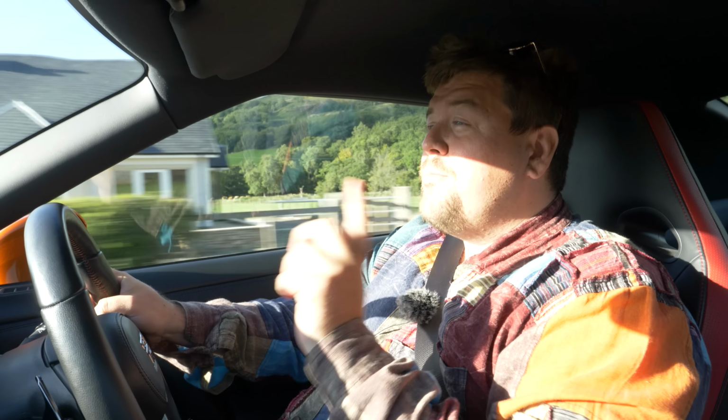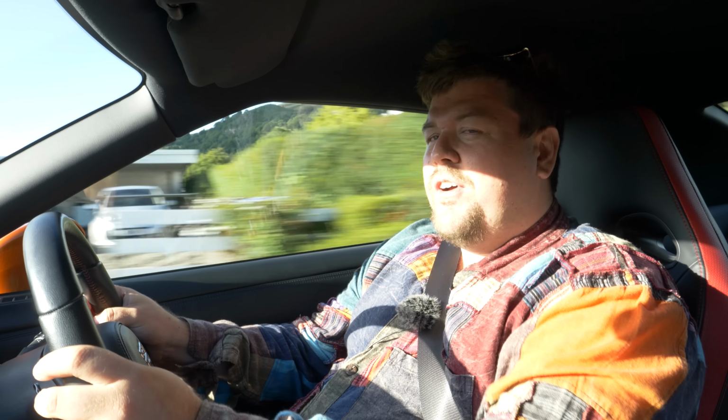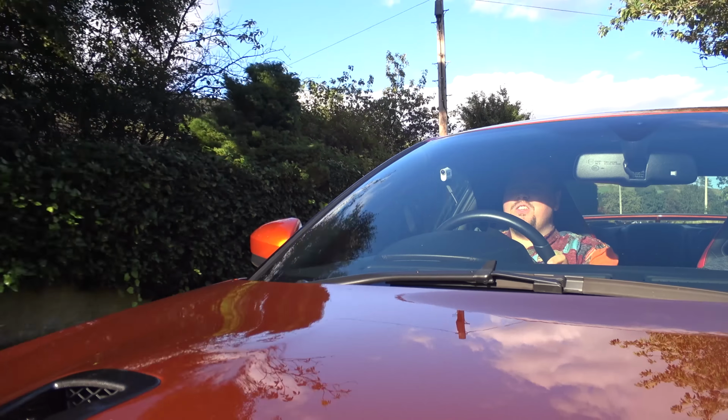One day I will have my R34. Oh yes, it will be mine. And maybe there'll be space alongside it for an R35. Maybe this will live outside. We'll see.